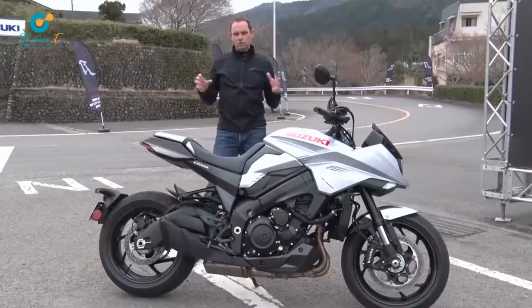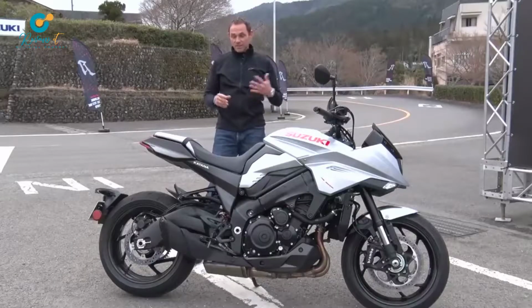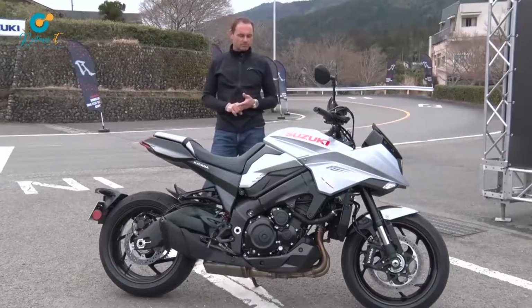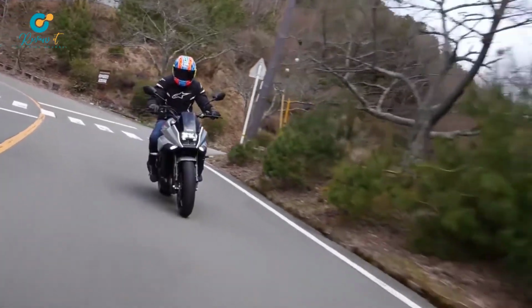A lot of people are restoring old Katanas, and I myself race a Katana sometimes, and they've become quite special to me. They're fast in race trim and they look really, really cool. So it's quite fitting that Suzuki have made this Katana kind of replica, if you like.